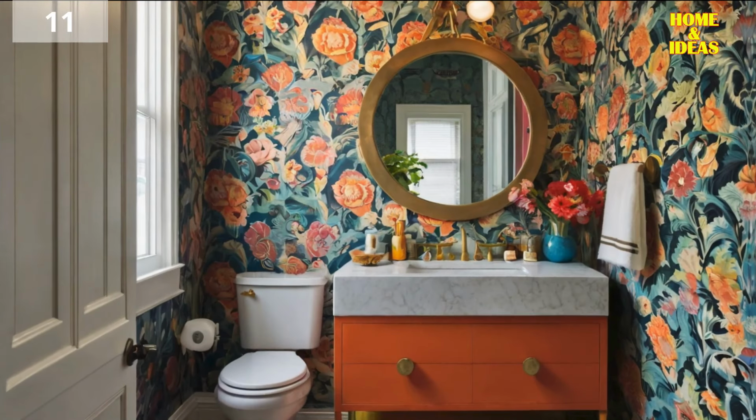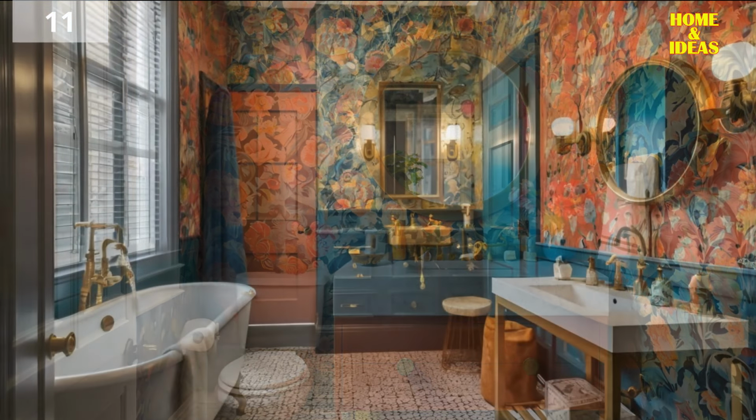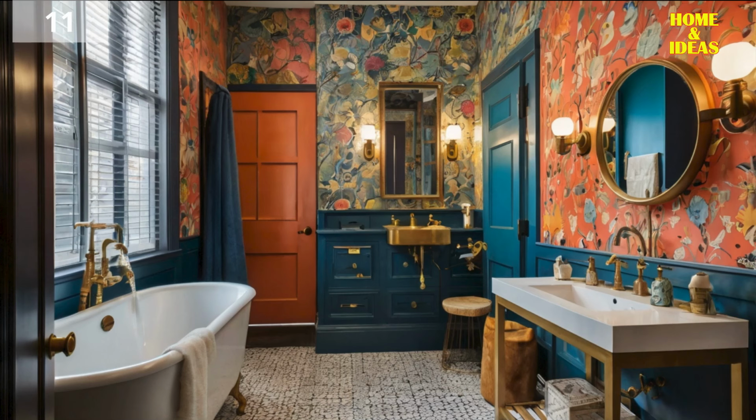11. Eclectic small bathroom with a walk-in shower, mix of vintage and modern elements, bold wallpaper on one wall, colorful vanity, and mixed metal fixtures.